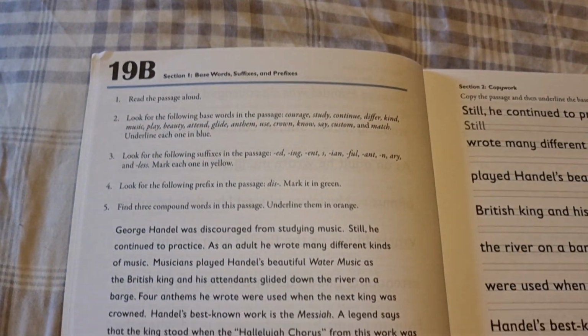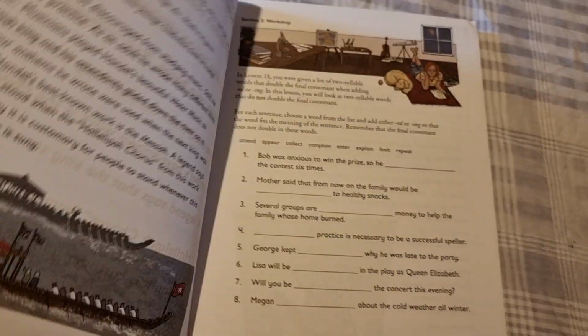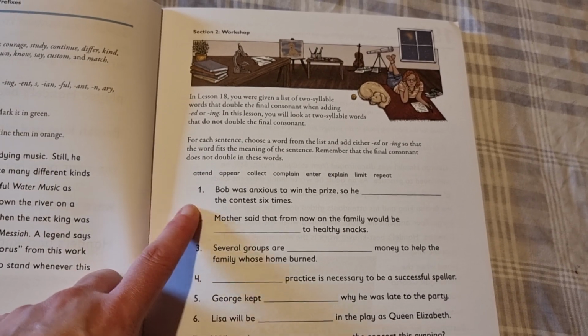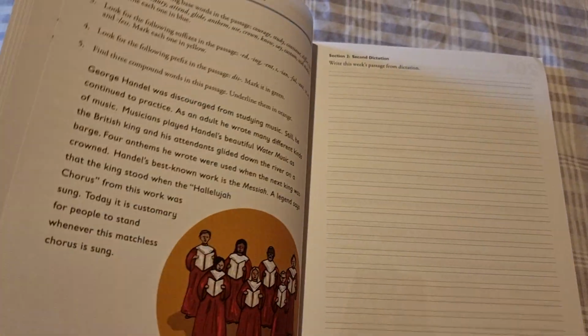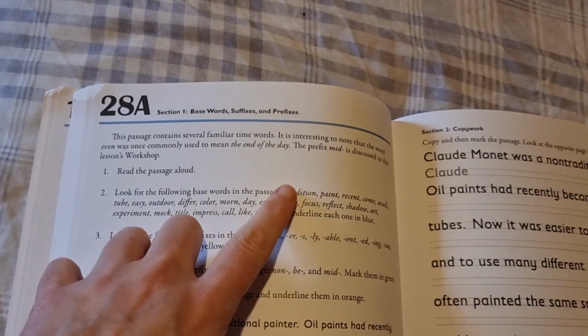B, same principle. C, this time we're still working on the ed and ing, and then we've got our 2 pages of dictation. Okay, let's skip through to lesson 28.